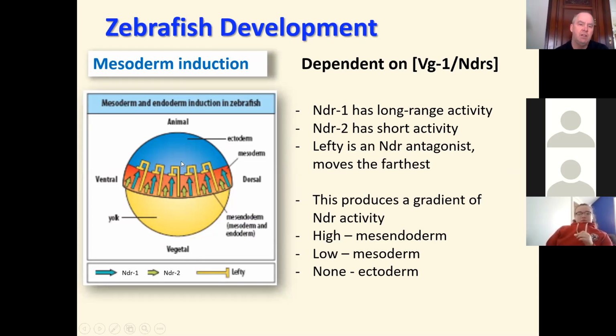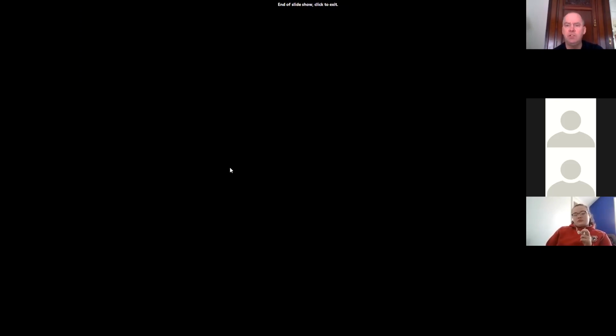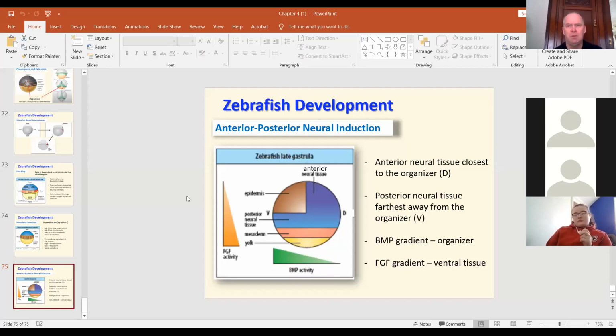And then you've got this bad boy here, which is lefty, blocking the spread of those XNRs, and that stops the mesoderm from going into the endoderm. Okay, just like ectodermin and FoxH1E did. And that, my friends, is all you need to know for the exam on Friday. It's not much, is it?